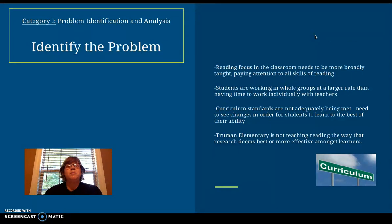So when it comes to identifying the problem, number one is that the reading focus in the classroom needs to be more broadly taught, paying attention to all skills of reading. Students are working in whole groups at a larger rate than having time to work individually with teachers. Curriculum standards are not adequately being met and need to see changes in order for students to learn to the best of their ability. And Truman Elementary is not teaching reading the way that research deems best or most effective among learners.